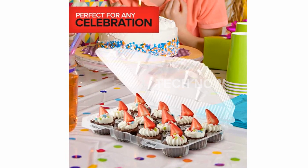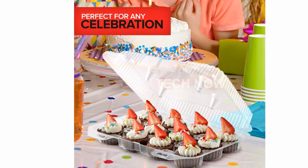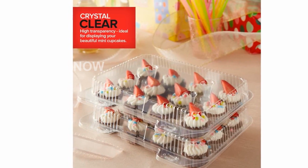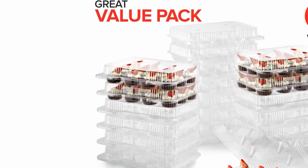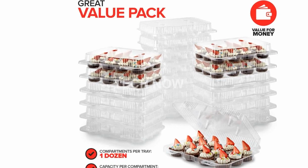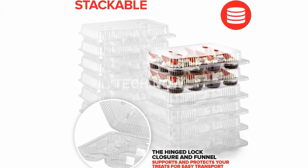Introducing the Stock Your Home Mini Disposable Plastic Cupcake Containers. These 12-compartment containers are perfect for displaying your delicious mini cupcakes, tiny muffins, macaroons, cocoa bombs, and more. The crystal clear containers are made of 100% BPA-free OPS plastic, which is not only transparent but also refrigerator safe and recyclable. They are stackable, allowing you to save storage space in your kitchen or bakery.